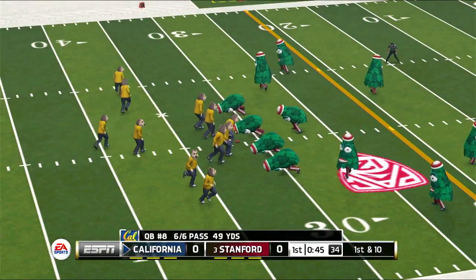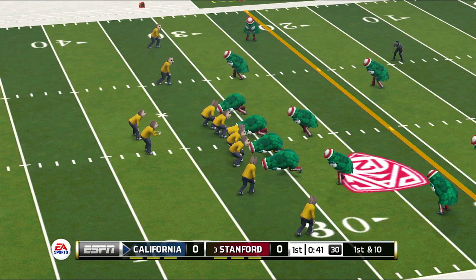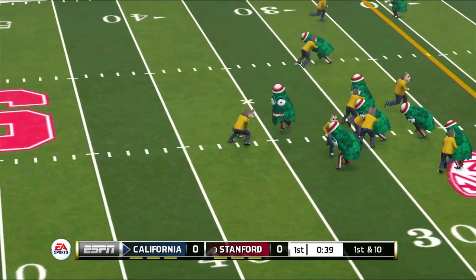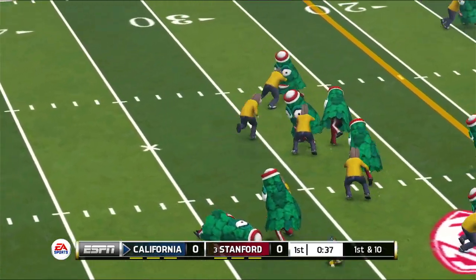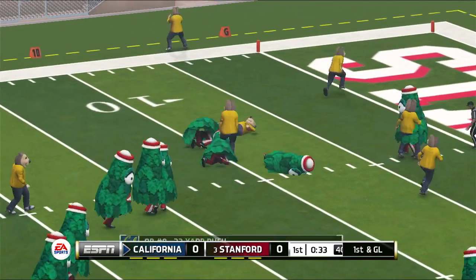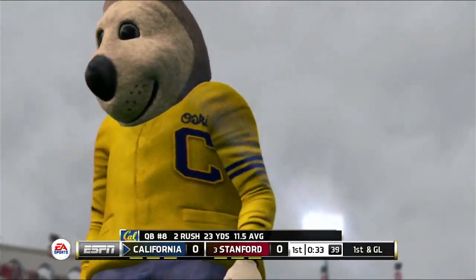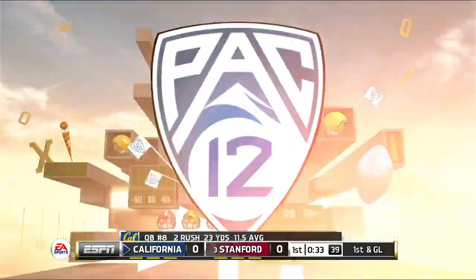First and 10. Hey, check Mike 11. Let's get that ball, D. Let's get that ball. He's at the 20. He gets out to about the 8. That's a gain of 23 on the play. That makes it first and goal.